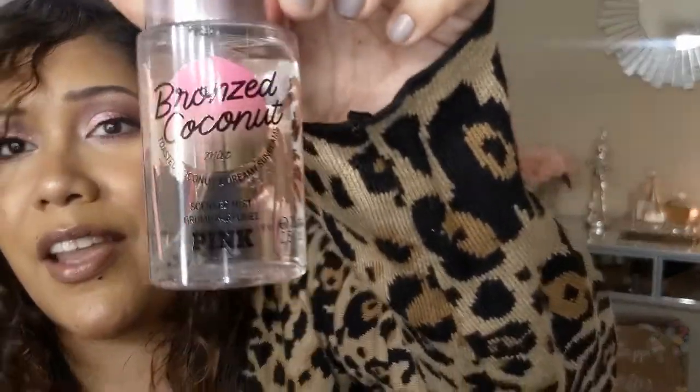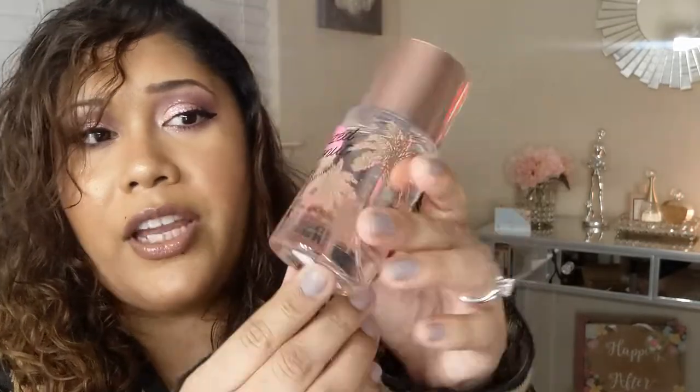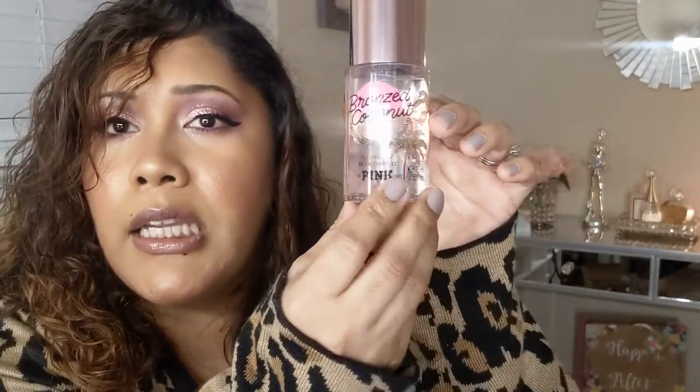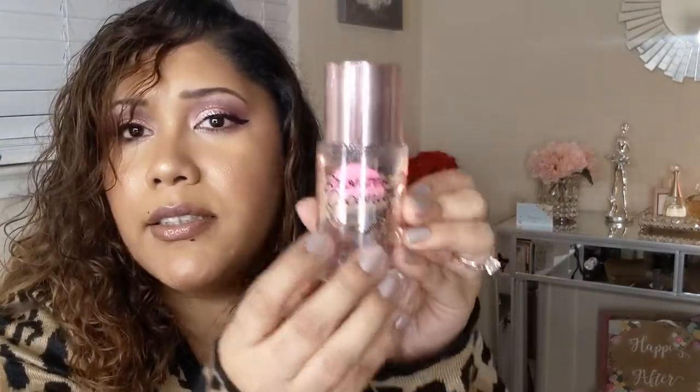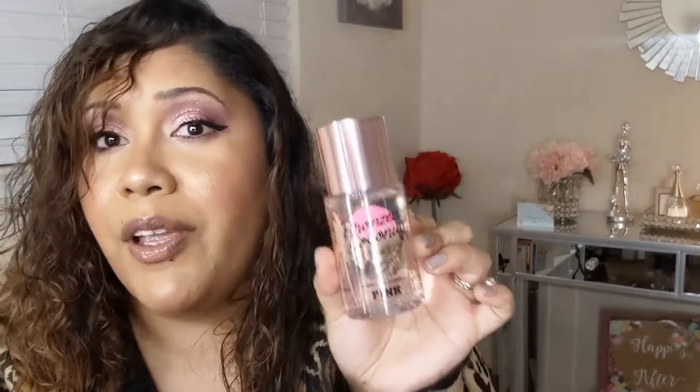Next, it's a mini. It's so beautiful. The packaging, you guys. I don't know if this camera does justice for the packaging. It's so pretty. Pretty doesn't even, no, it's gorgeous. I don't think you guys can literally see how beautiful it is. It is a beautiful rose gold metallic. This is definitely going to be on my vanity. It is so beautiful. I just hope I love the smell as much as I love the packaging.